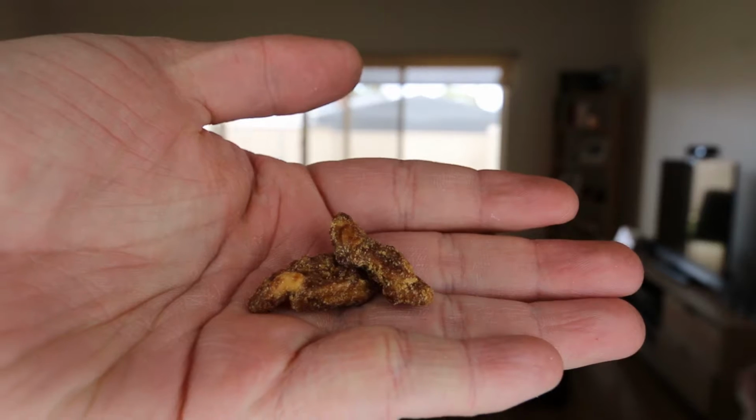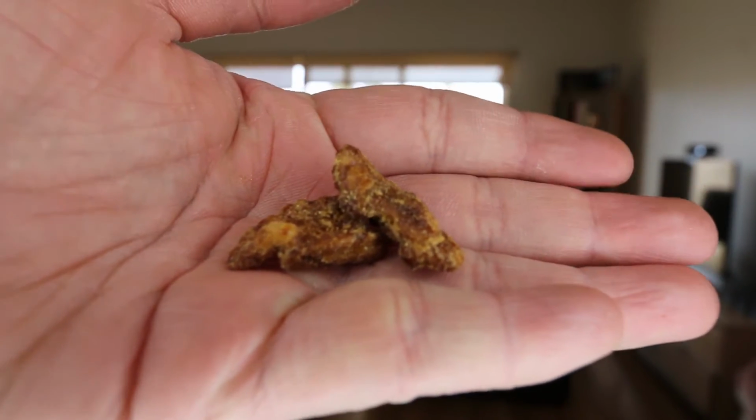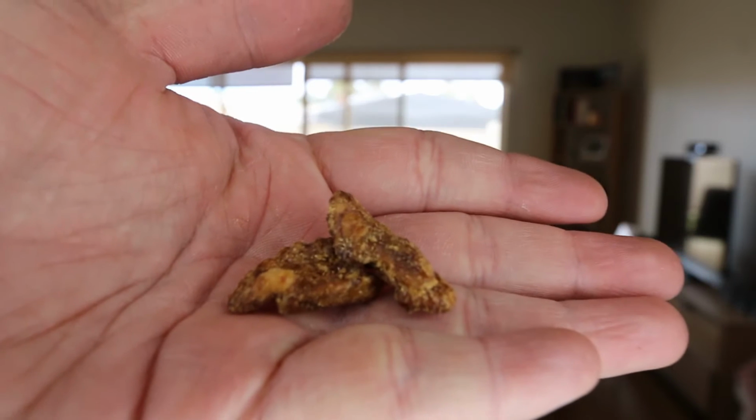So, a little walnut. You smell a little bit of coconut on there. Let's try this out. Cheers. The second I bit down on it, it wasn't as hard as I thought it would be. The walnut's actually a little bit softer. You can just taste that nice little sprinkle of coconut on there.